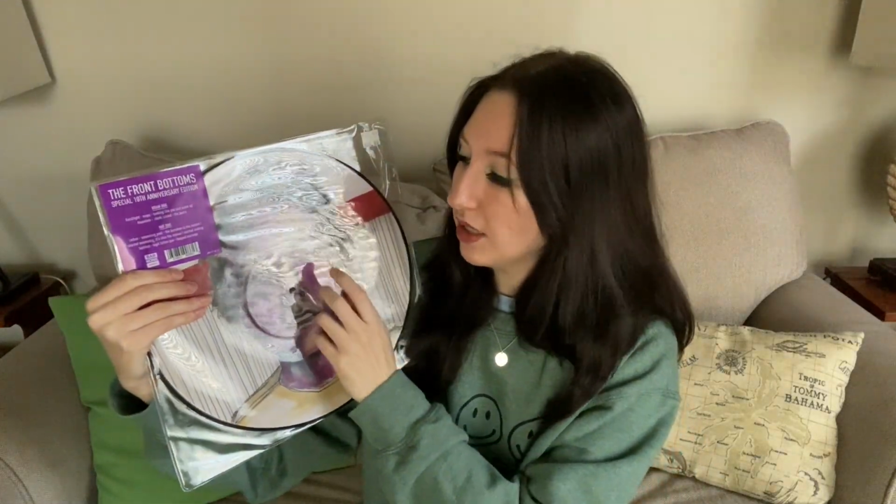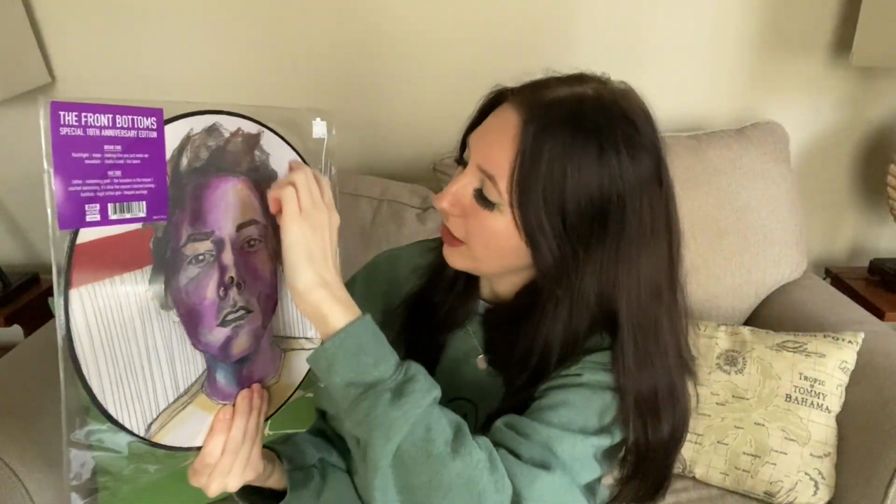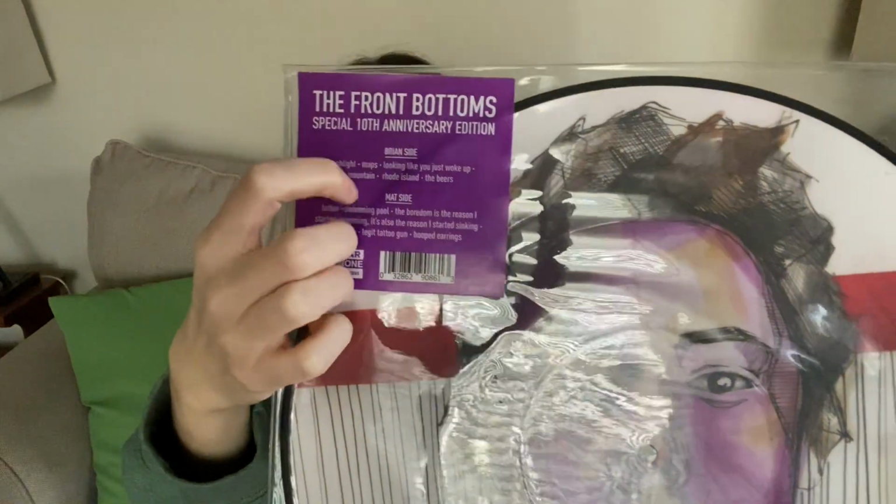That one I ordered online, but this one I actually found in a record store the same day I bought that Examining Doctors one. So I thought this was really cool and worth getting because the record itself has the image on it, so it's just the cover. But I thought it was really cool. And it just says the Front Bottom Special 10th Anniversary Edition. And yes, this confirms his name is Matt because it says Brian's side and Matt's side there.